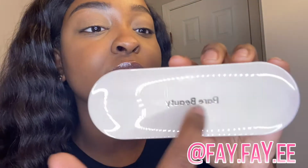So pretty, look at this. It's red beading on there. It's a thick case, just so you understand. And what I really like about this, that I noticed, is a lot of eyeshadow palettes don't have the names or the colors on the back, which is making me upset. But this one actually does have the colors in the back.